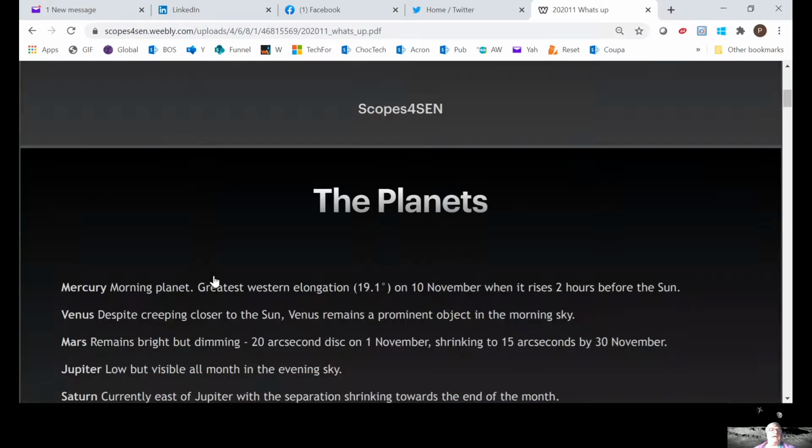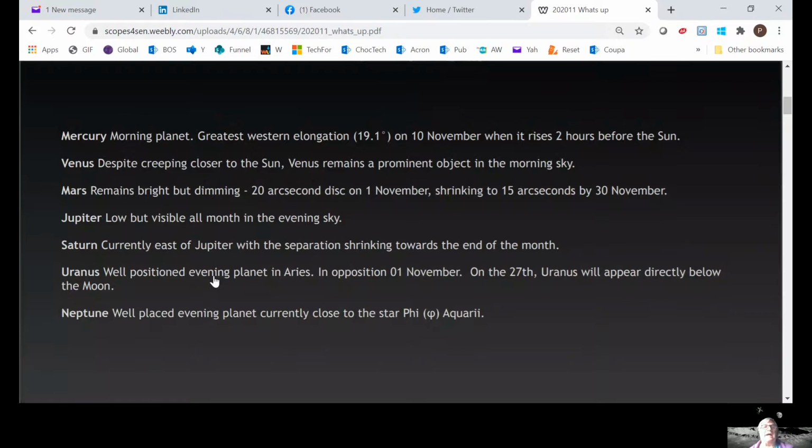The planets. We have Mercury, which is a morning planet, and it is at greatest western elongation. It means it's the furthest away from the sun to see, and that is on the 10th of November. So around the 10th of November, get up in the morning and look in the east, in fact, where the sun rises, and 2 hours before you will find Mercury quite easily. It is just below Venus. So Venus is getting closer to the sun, but nevertheless is still quite bright in the morning to see.